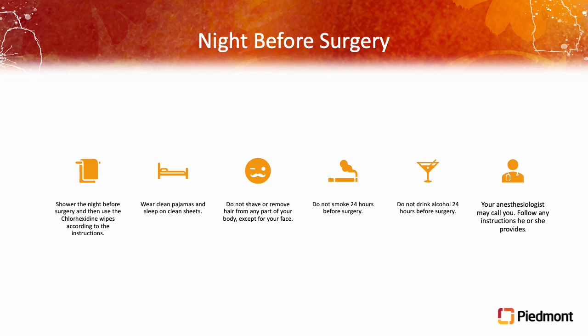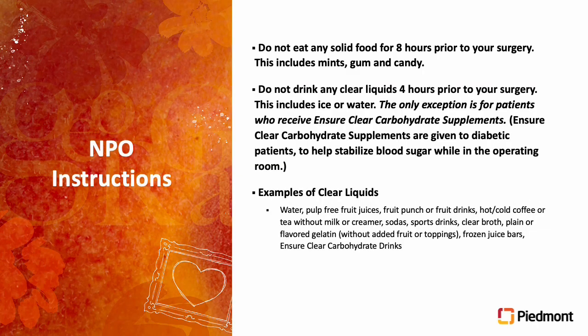Your anesthesiologist may call you. Follow any instructions he or she provides. Do not eat any solid food for 8 hours prior to your surgery. This includes mints, gum, and candy. Do not drink any clear liquids 4 hours prior to your surgery. This includes ice or water.